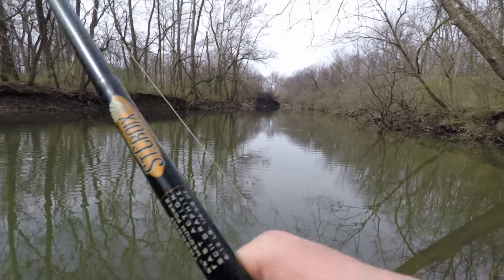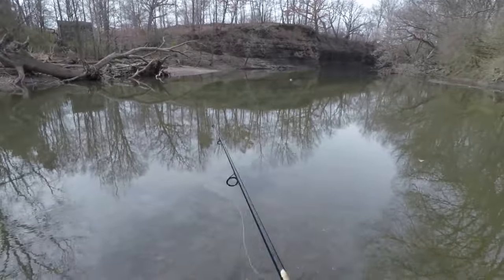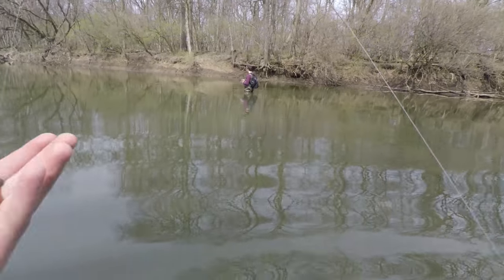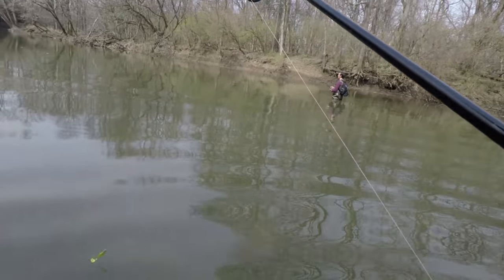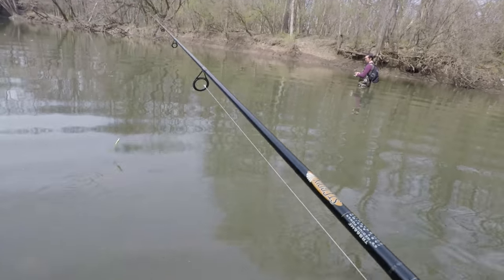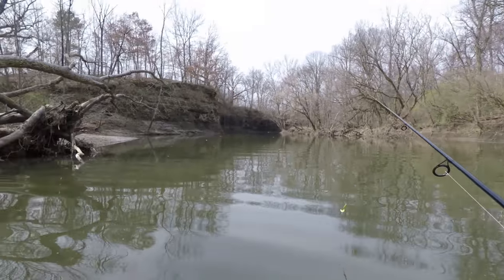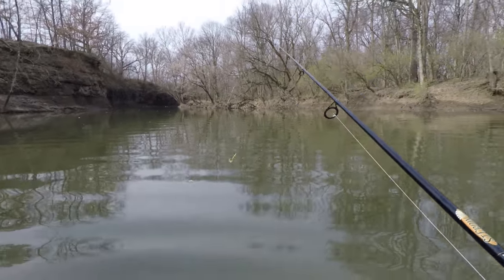and much needed. We're at the honey hole. We've caught many fish out of here before. I had to retie, got on the gold curly tail shad. Looks pretty great in the water. We've had some maybe hits. We haven't had a fish yet. We're gonna walk up this hole, follow it all the way up to the second hole right by these rocks.